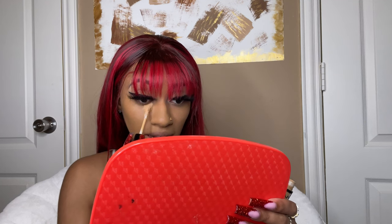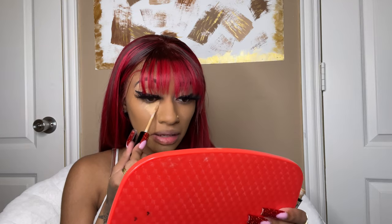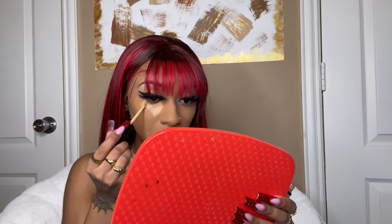And then for added highlight, I'm gonna go in with the Maybelline Fit Me shade 22, the same one that I went in on my eyes, and I'm gonna add it just in that little part, because I love that highlighted look. That highlighted look where it's like super, super bright is so cute to me. Like, I just love it.